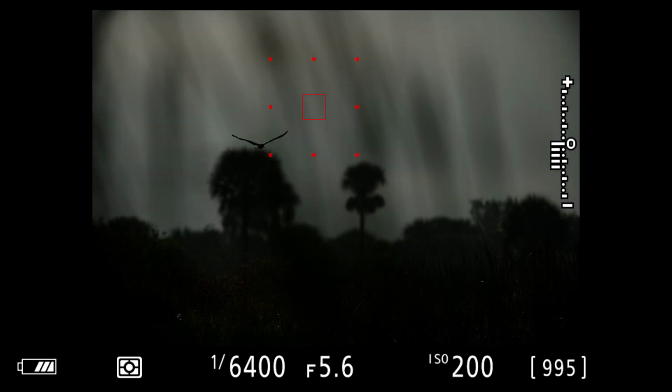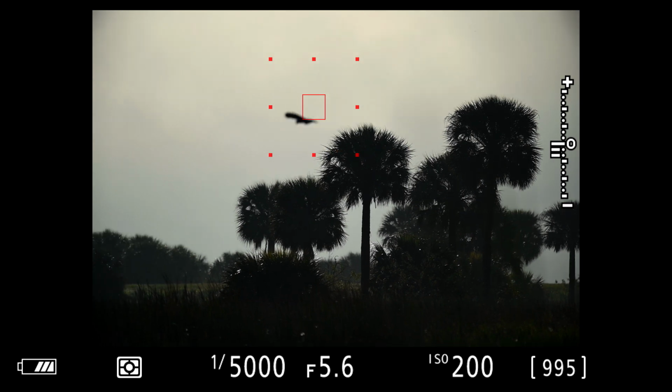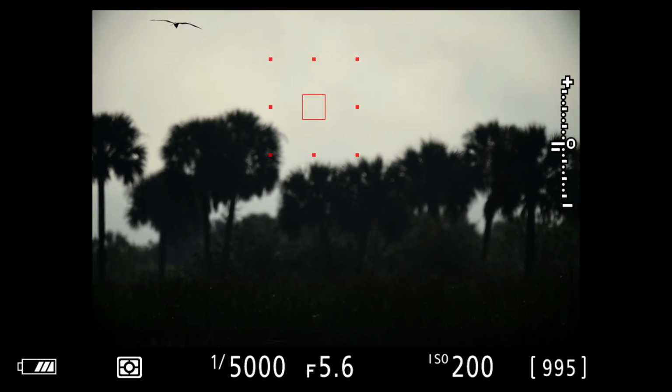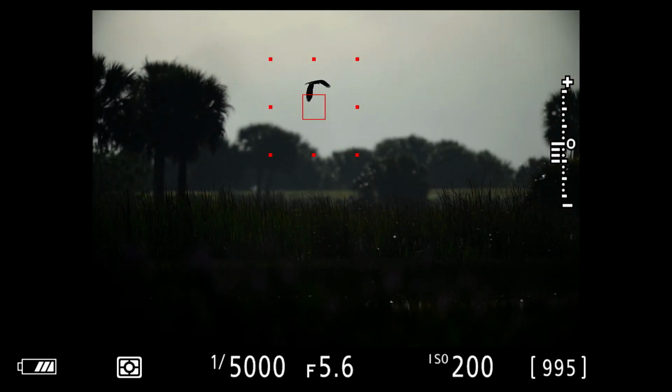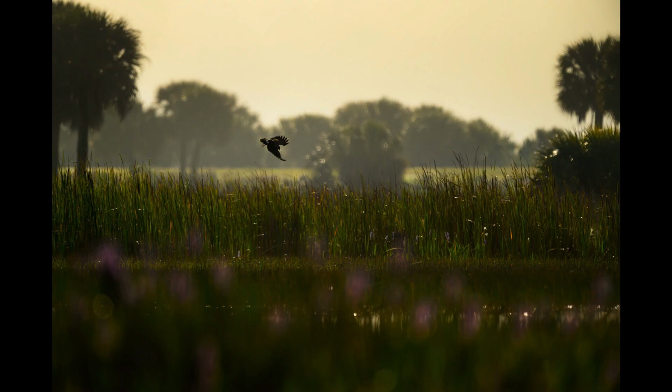There you can see it going through. I shot a few of these going through those cattails. They just didn't work out though. I really love the dramatic sky back there and the palm trees. I love when I'm in an area and I can photograph and include trees that help give a sense of place. Look at that dive. Little purple flowers in the foreground there. It worked out nicely.